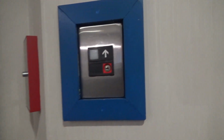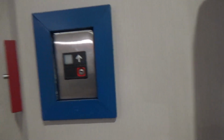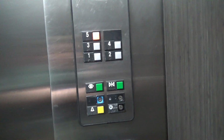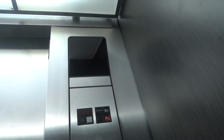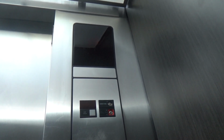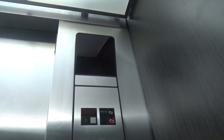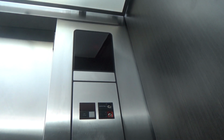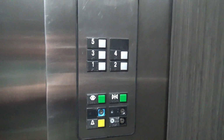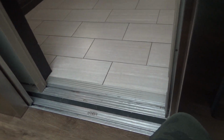Alrighty guys, this will be the elevator here at the Holiday Inn Box here in Fayetteville, Arkansas. Got a very interesting Series 1. Red, Series 1 indicators. Here's an Otis. Yes, we're going there.